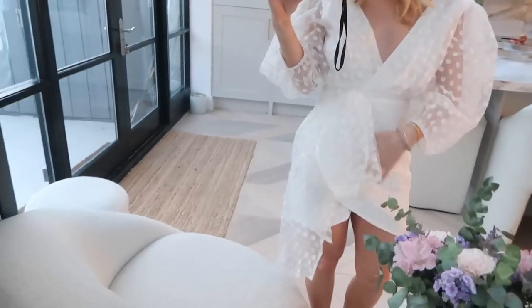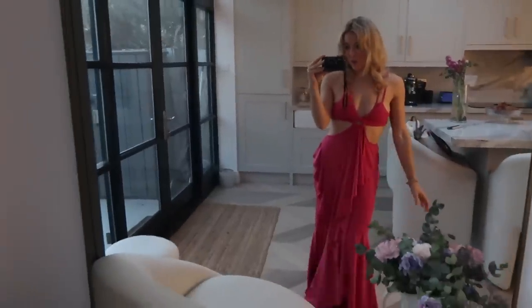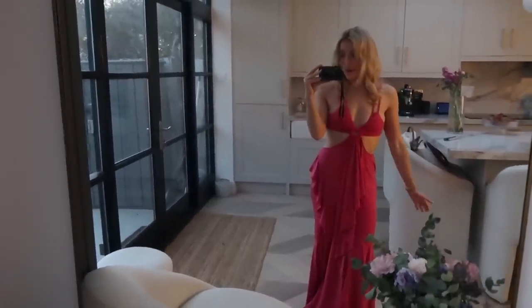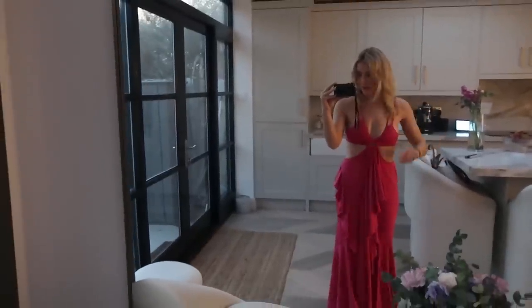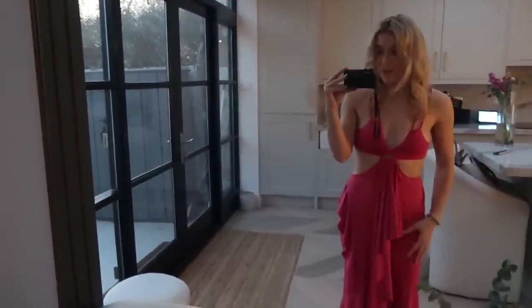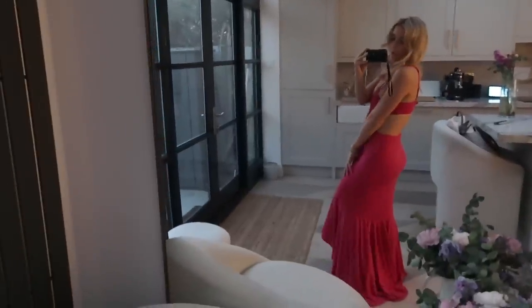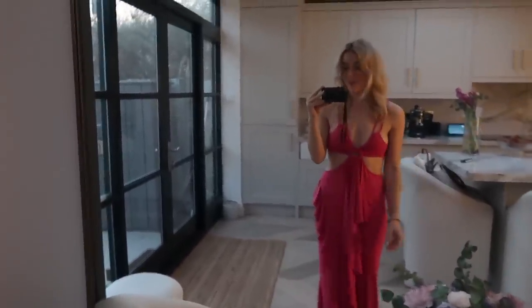Such high quality. I'm obsessed with the bow. Okay, I need to tan, but I got this as a potential holiday slash wedding guest dress. I don't think it would pass as a wedding guest dress. Maybe like a wedding party abroad, but I absolutely love it, and it's so comfortable. It literally hugs my body and feels so soft and comfortable.